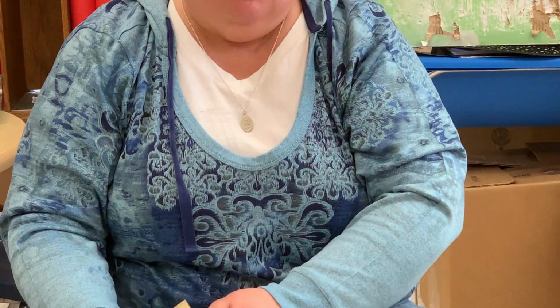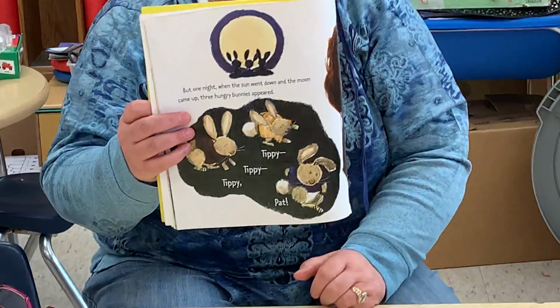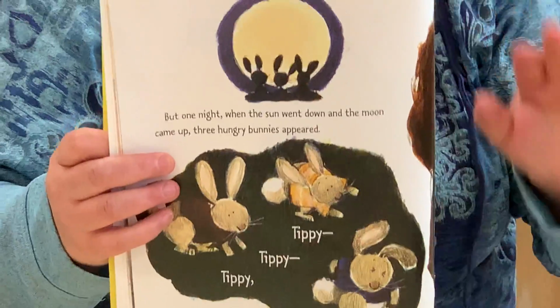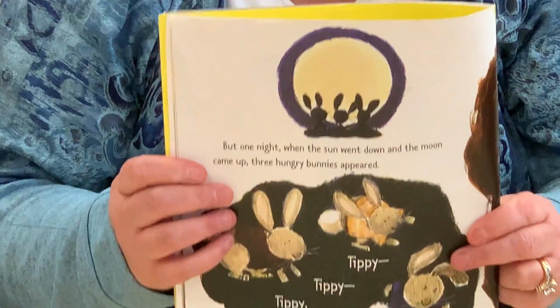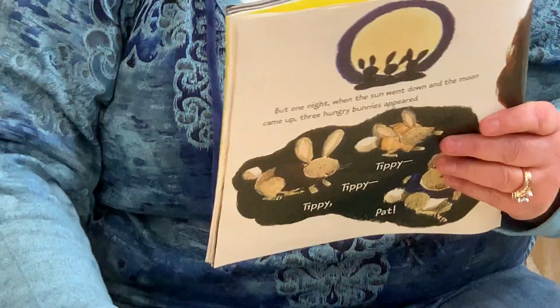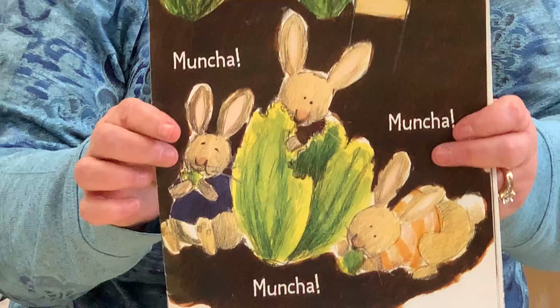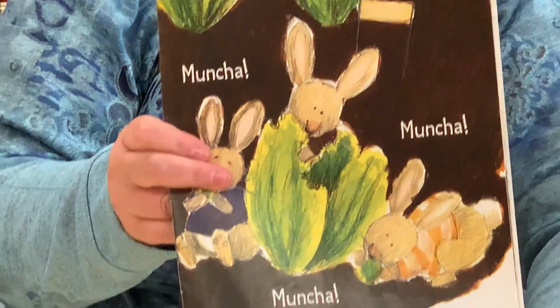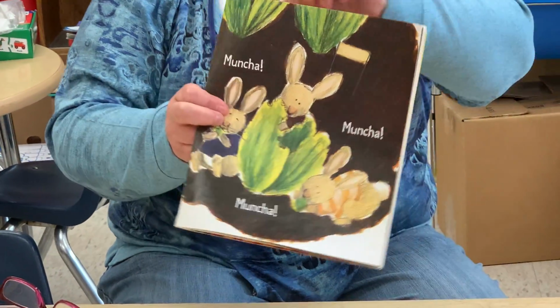They're looking, saying, I wonder what Mr. McGregor's doing. But one night, when the sun went down and the moon came up, 3 hungry bunnies appeared. Tippy, tippy, tiptoe very quietly. Muncha, muncha, muncha. There eating his stuff in the garden. They're eating Mr. McGregor's garden. They're eating his lettuce. Oh, there's those marks. The exclamation marks. Oh, man.